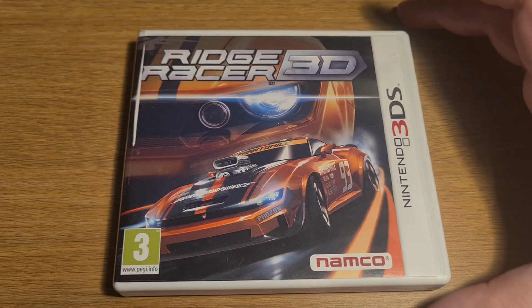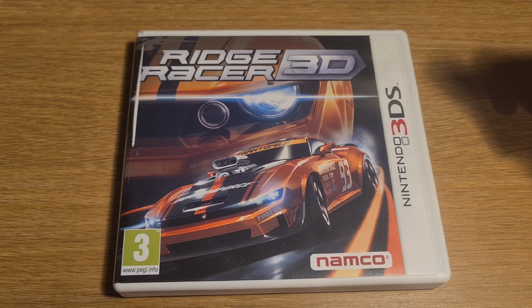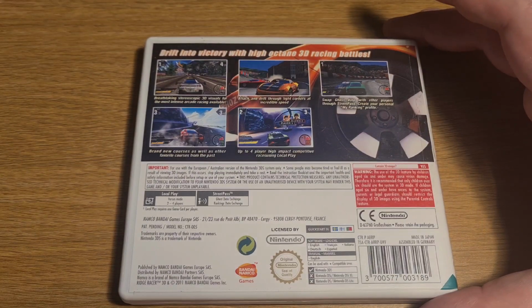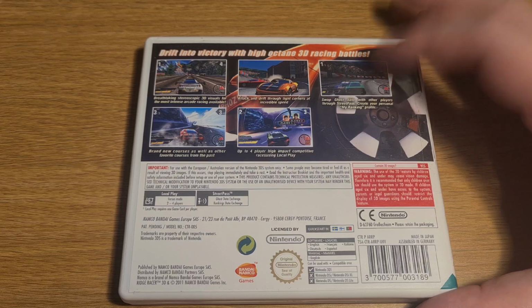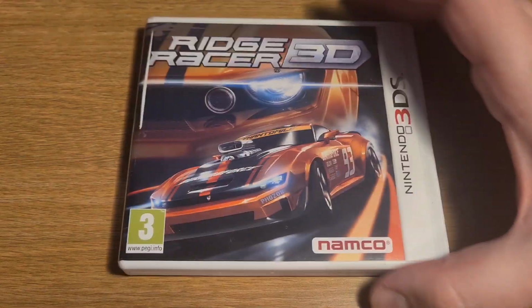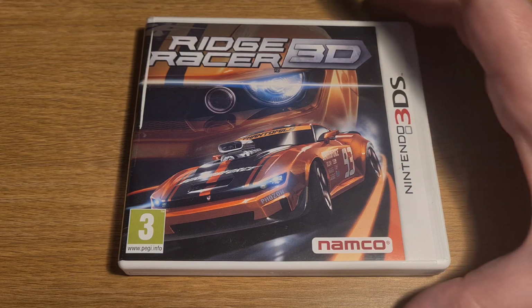Ridge Racer. Do you remember that one? Ridge Racer 3D. The obligatory Ridge Racer game on a new system. This was a thing that happened for a while. In around the launch window of a lot of consoles, you would get a new Ridge Racer game. This one, again, I enjoyed. Thought the 3D was cool. Thought it was a really fun game. It ran quite well for being on the hardware that it's on. But Ridge Racer is always a good time.